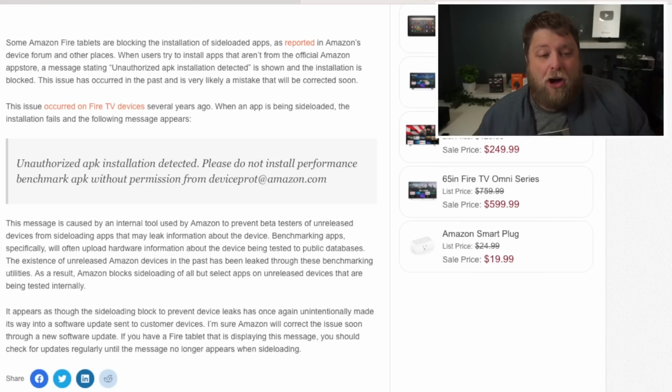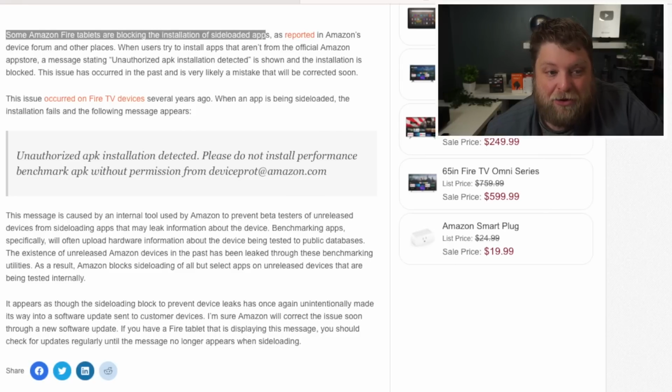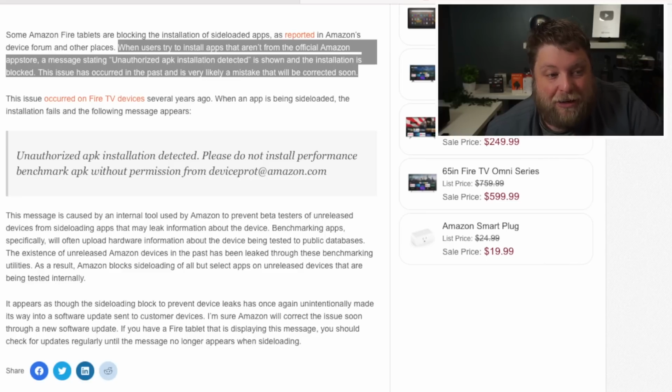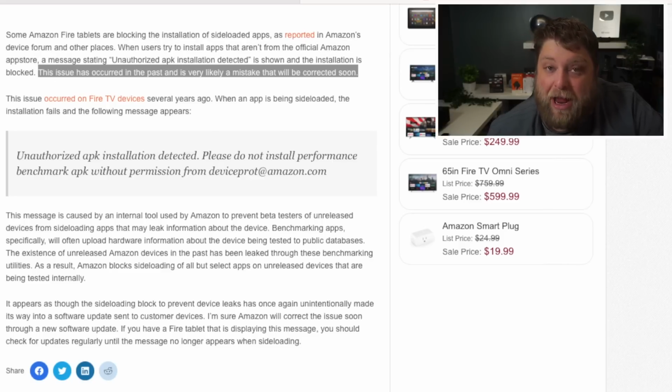Now, it's a very short post, but if we take a quick look, some Amazon Fire tablets are blocking the installation of side-loaded apps, as reported in Amazon's device forum and other places. When users try to install apps that aren't from the official Amazon App Store, a message stating unauthorized APK installation detected is shown and the installation is blocked. This issue has occurred in the past and is very likely a mistake that will be corrected soon.